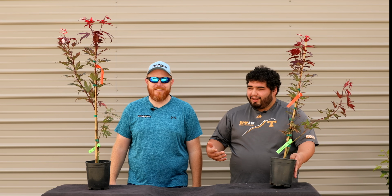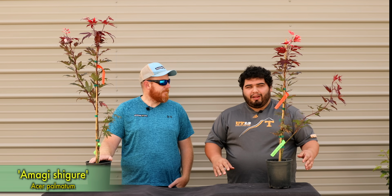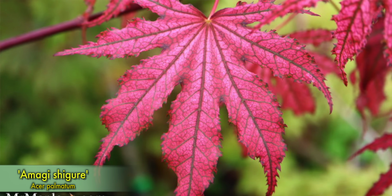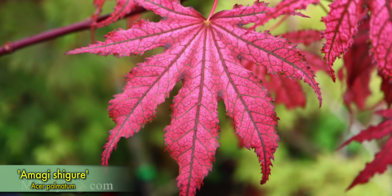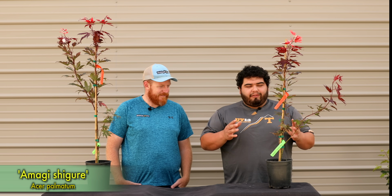All right, guys, we got Amagi Shigure up here, man. That's an awesome reticulated Acer palmatum. One of my first maple loves. I feel like I saw this thing late summer, early fall, the first year I started working here, had some great sizes, and I think that might have been the second maple I bought. And it is one where you just have a diversity of color.